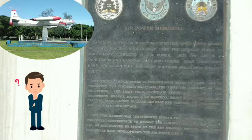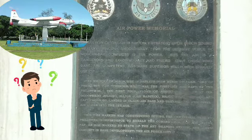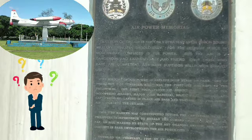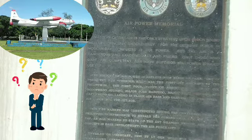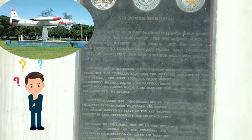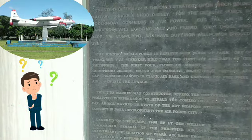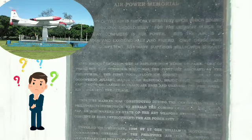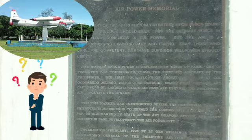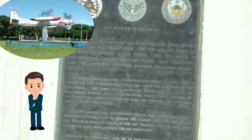This T-33 marker was constructed during the centennial year of the Philippine independence to herald the coming of a new age in the PAF, an age marked by state-of-the-art weapon system and a new concept in base development. The marker was unveiled in February 1998 by Lt. General William K. Hotchkiss, the third commanding general of the Philippine Air Force, during the anniversary celebration of Clark Air Base under the command of Colonel Benjamin P. Defensor. This marker is dedicated to the Filipinos who dare and create great and lasting institution.